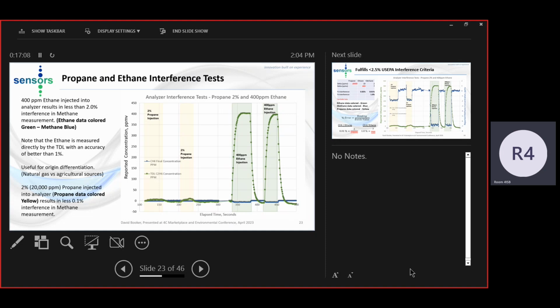In our case, let's look at ethane first. I find this colour is hard to see. Ethane is coloured green. We injected 400 ppm of ethane, and you can see what the methane channel in blue did. Very, very little effect, and we calculate that out on the next chart. Over here, we introduced 2% of propane, and again, you see no effect on the interferences.